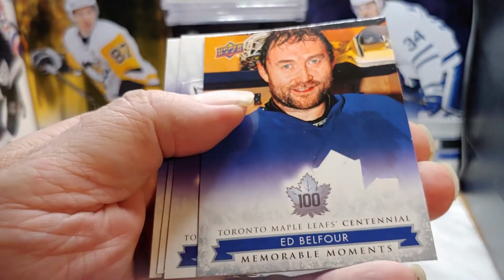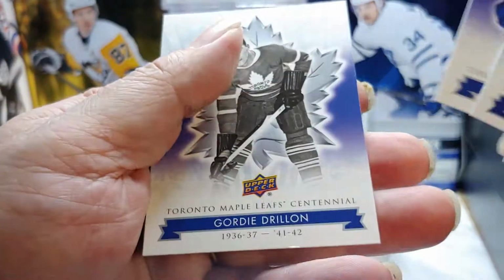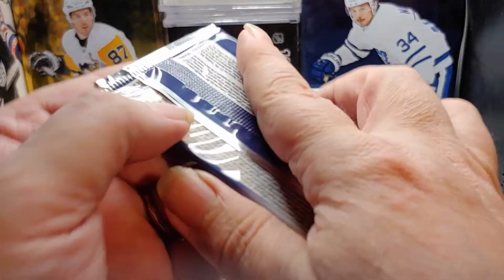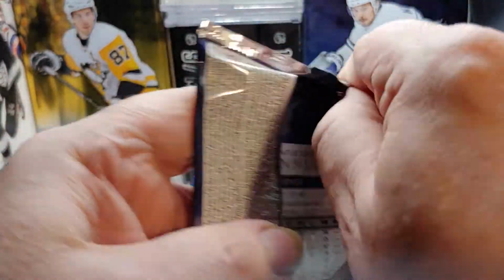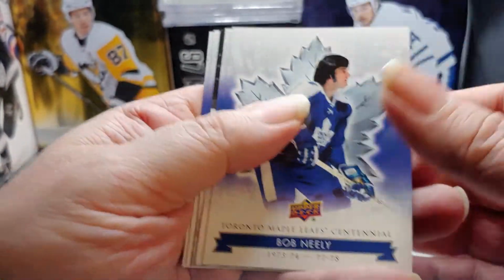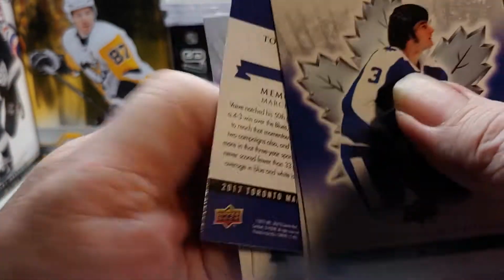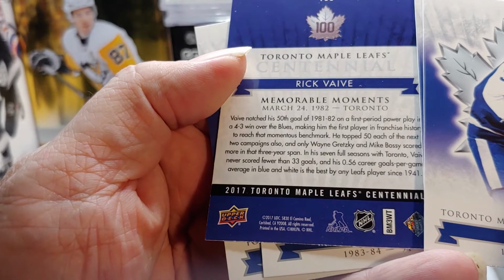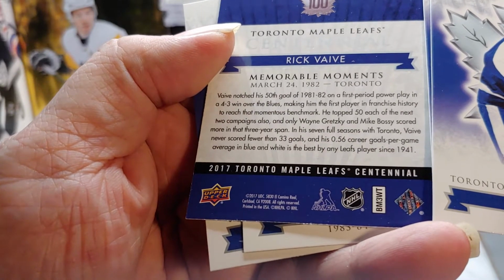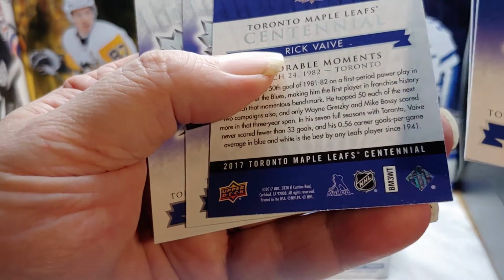Frederick Anderson. Ed Belfour, memorable moments. Peter Inachek, die cut. Gary Roberts. And Gordy Drillin. Bob Neely, Silaps, Rick Vaive, memorable moments. When he notched his 50 goals of the 81-82. And he also scored 50 goals for the next 2 campaigns, and only Wayne Gretzky and Mike Bossy scored more in that 3-year span.